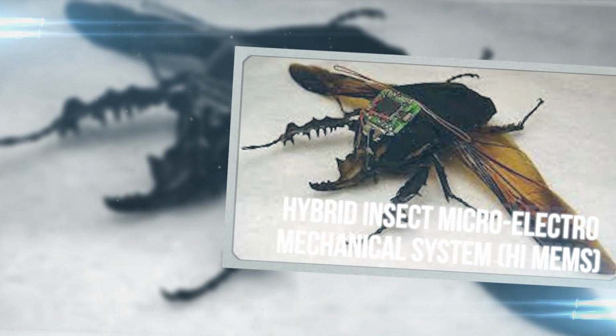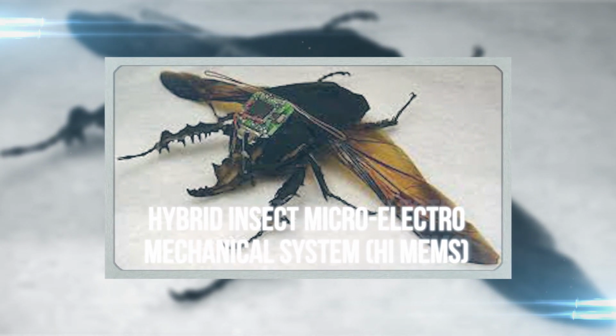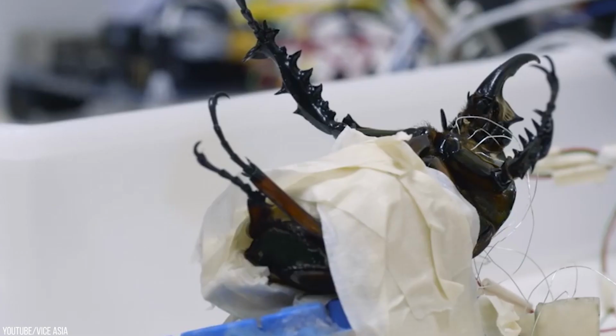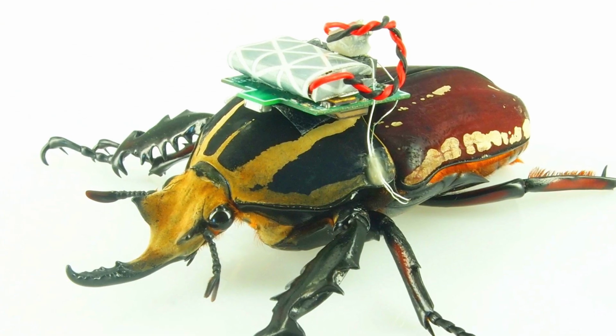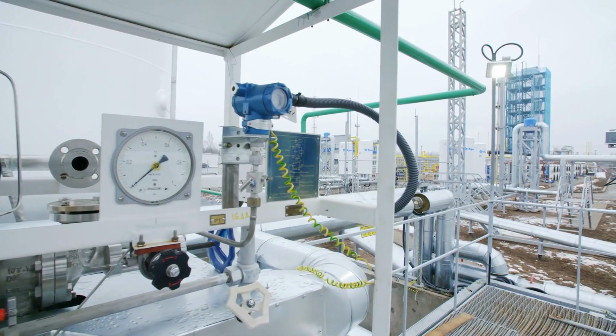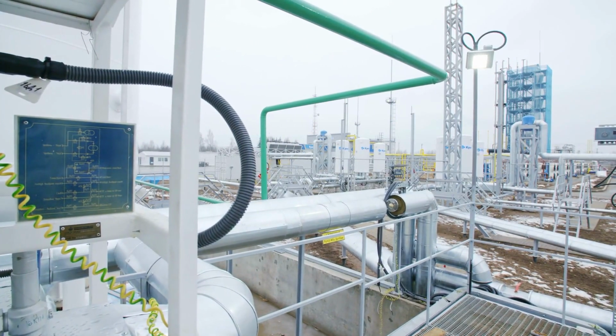Hybrid Insect Micro-Electromechanical System, or HIMEMS. Another weapon system previously only seen in movies, this time in the form of bugs, is the HIMEMS. It looks like nothing more than just a piece of chip strapped to the back of a beetle from the first glance. But what you're looking at is a basic representation of technology in the pipeline for decades.